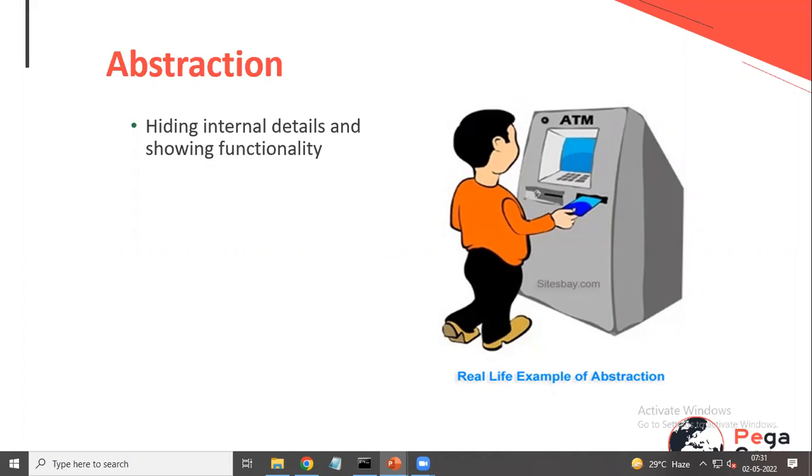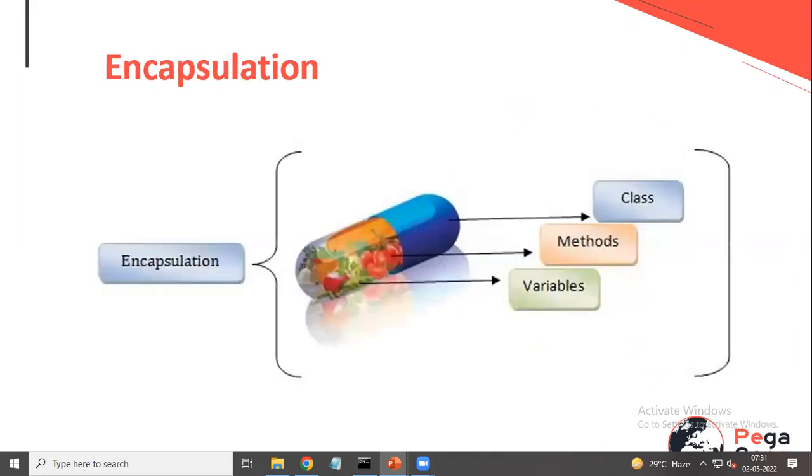So you might ask me, in Pega, what is it with this abstraction? Of course, Pega is a layer of abstraction, you can say, because I don't do a lot of coding there. I mean, code will still be present, but I don't do it. I would only be looking at the outward picture. Okay, so you will be able to correlate each one of your OOPS concepts once we start working on the Pega platform.